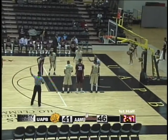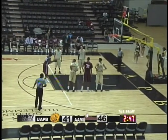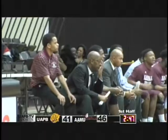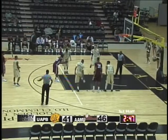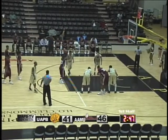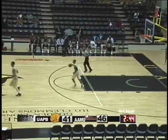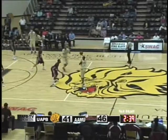2:47 left. Not much time. The Golden Lions got a lot of work to do. Tab at the line for two shots here. First one is no good. Rims out. Alabama A&M leading 46-41. 2:47 to go. One more free throw coming up for Ladarius Tab, the junior from Newborn, Alabama. Missed both free throws. Those are big. Golden Lions got to cash in here.